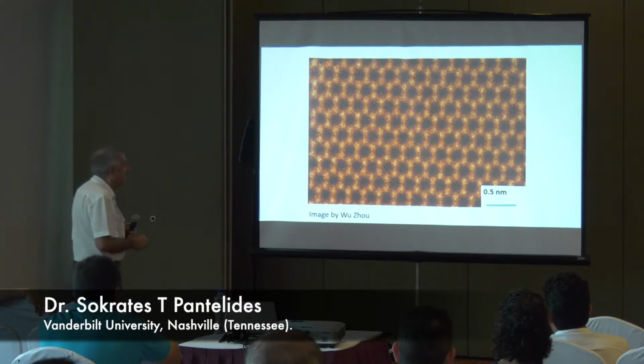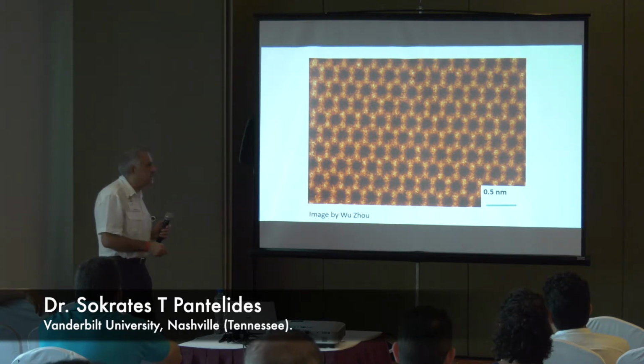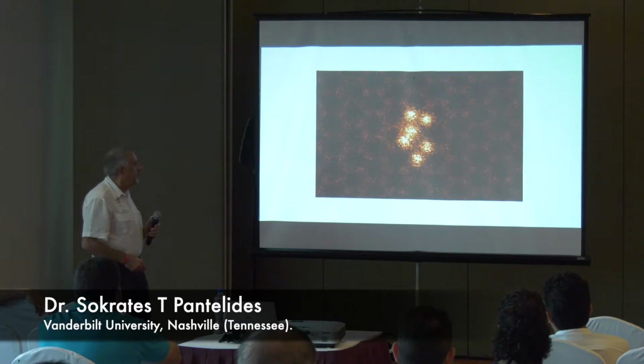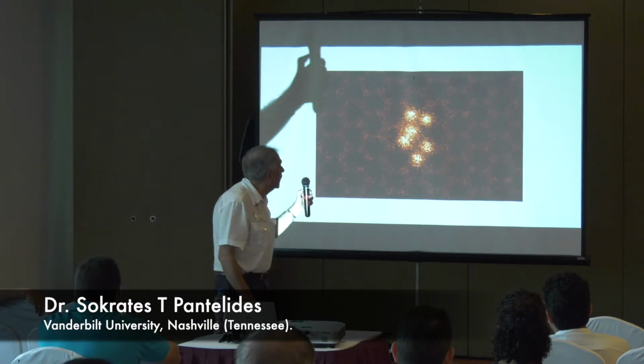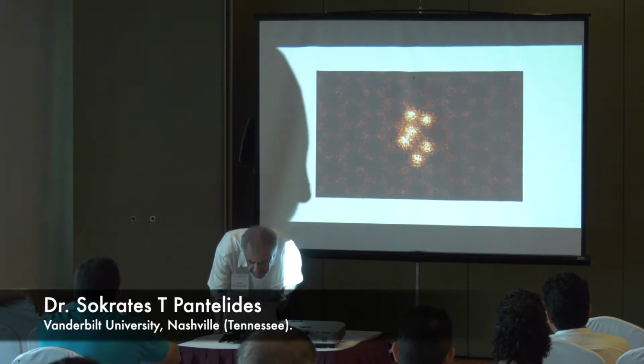You've seen this picture, standing graphene. This is the perfect part of it. And look at these dimensions. Right? This is one that we had found. I'm not going to tell you the story of this. This is silicon embedded in graphene. 6 atoms. And watch this.